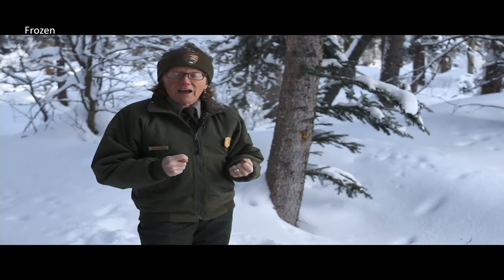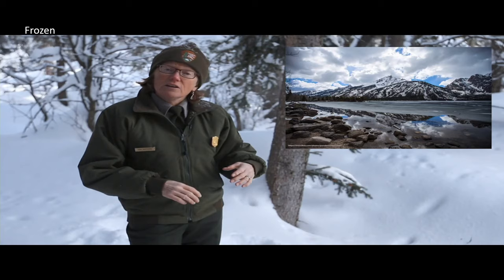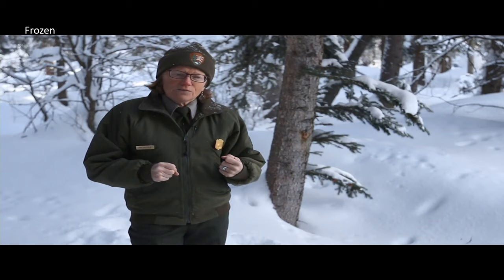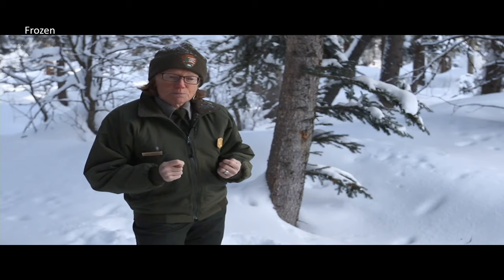In fact, Grand Teton National Park just discovered a new species of stonefly in a stream formed by the melting water from the Middle Teton Glacier. And that stream is icy all year long. We know that stoneflies are very sensitive to water pollution, so having them here is special. Stoneflies tell us that we live in a healthy ecosystem.